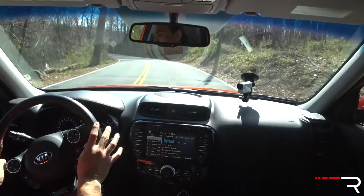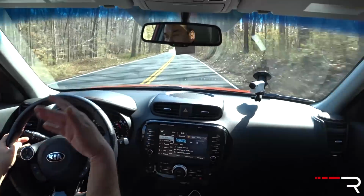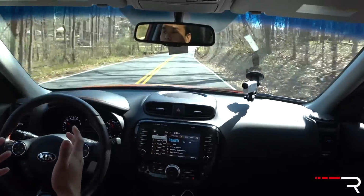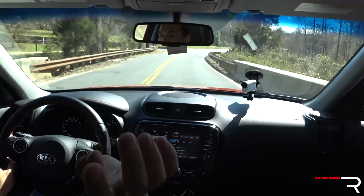The steering, however, is nice. It's an electric power steering assist. It has decent weight, good precision, decent feedback as well. It really makes you feel a little bit more confident. Really, you're just going to notice the bumpy ride. The visibility in here, though, is excellent. Big side mirrors. It's a box, so you can see out of it really well.